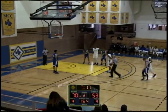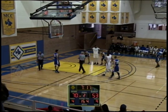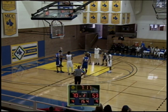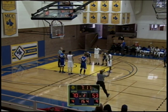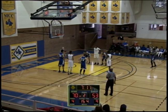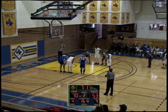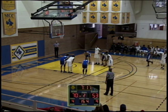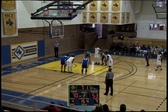MCC seems to be the more aggressive team here in the second half, and they're being rewarded for it. They've extended that halftime lead. And again, so many of these games come down to free throw shooting. We're going to be shooting a lot of free throws, John. Yes. If we can make our fair share, we should be able to hold on and win.